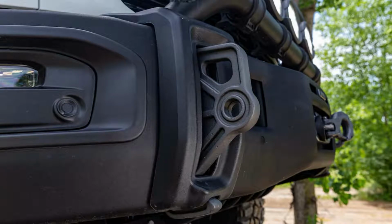And it all rides on a set of AEV 10x17-inch black Katla 10 wheels wrapped in 40 by 13.50 R17 Cooper Discoverer STT Pro tires.